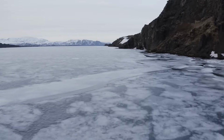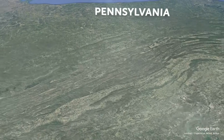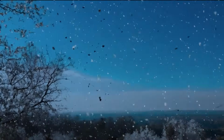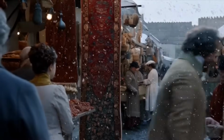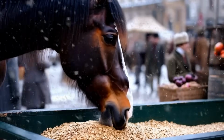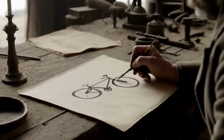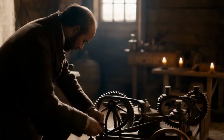In July, lakes and rivers were still frozen as far south as northwestern Pennsylvania, and frost stayed in Virginia until late August. Temperatures would drop from above normal summer highs to near freezing within just a few hours. The weather was completely unpredictable. Prices of food skyrocketed. The cost of oats for horses, which were the main mode of transportation, also rose sharply. Some people believe this situation inspired Karl Drais to invent the bicycle in 1817 as an alternative transportation method.